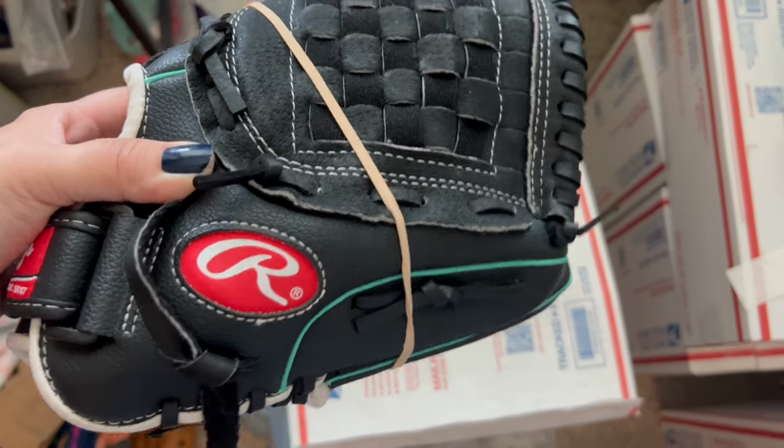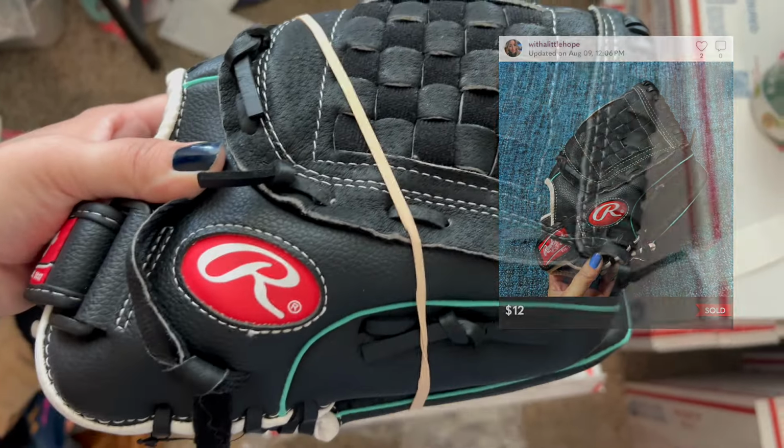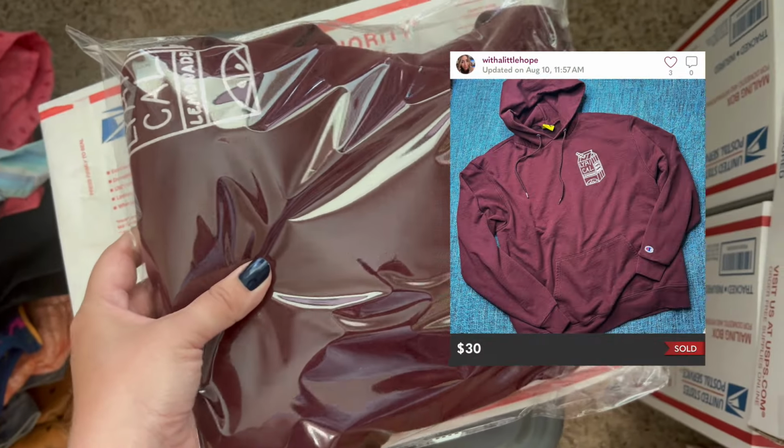This Rawlings Fast Pitch softball glove sold for $12 over on Poshmark. This hoodie is by a brand called Lyrical Lemonade, and it sold on Poshmark for $30.